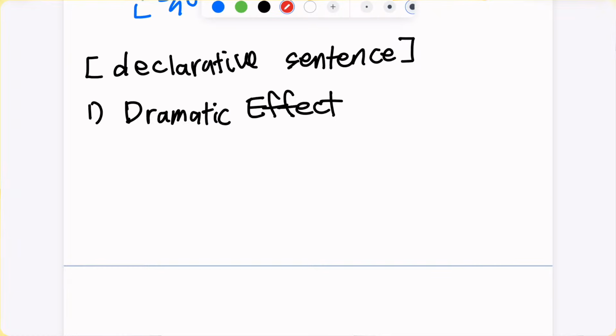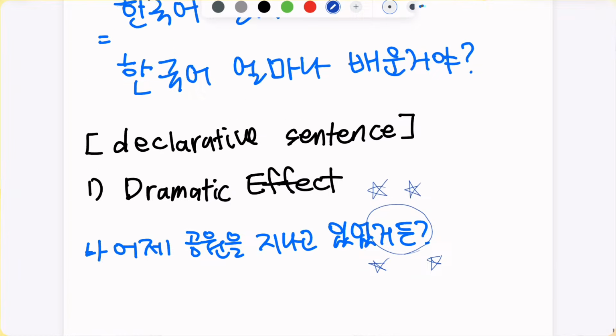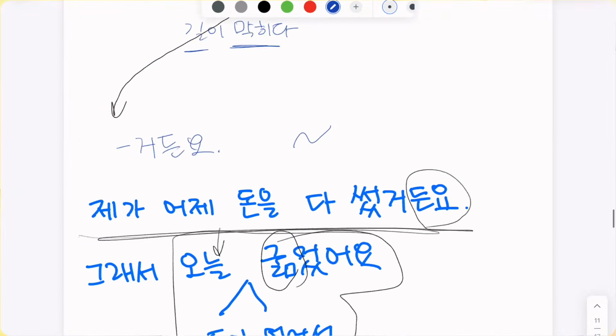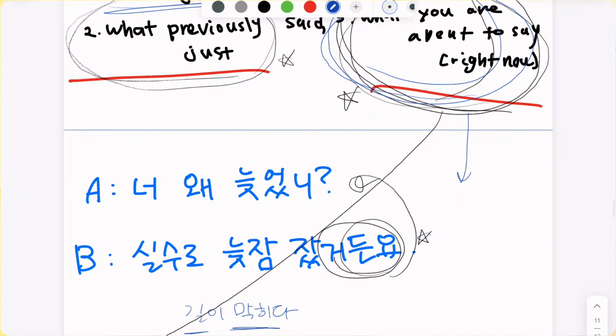So let's say you're telling a story of what happened yesterday to your friend. You can go like, 나 어제 공원을 지나고 있었거든. This 거든 is like a conversation opener, providing background. 잠깐만요. I'm not sure if I mentioned it here, but 거든이요. 거든 어딨어? When 거든 is used when giving a reason to what you're about to say, 이때는 사실 conversation opener라고도 볼 수 있고 아니면 뭐 providing background information to further elaborate on what you're going to say.